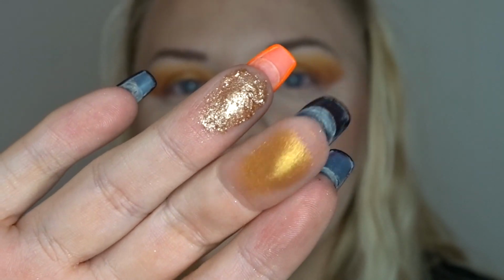Can you tell the difference between those two shades? This one is the foil and this one is the shimmer. It's not as good as the foil formula. It does work if you put in a bit of effort, but it's just definitely not my favourite shade from the palette, just because it was a little bit hard to work with. It just seems like it's very hardly pressed.